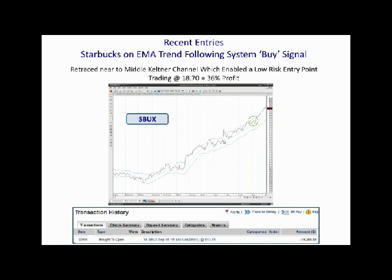Here's another example. This is for Starbucks stock. And again, we can see the daily price movement here, and this is in a strong uptrend. And the question is, when do you want to jump in? Well, we waited till it retraced right here, and then we bought the 40 strike call at 13.75.